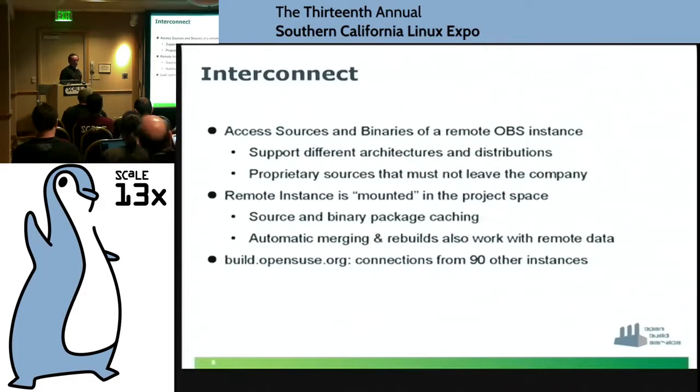Build.opensuse.org, which I'll show you, has about 90 connections from different remote instances. That's what we know. There are probably now over 125 folks running their own local OBS. For example, if you go to linux.dell.com and download drivers for Dell's hardware, all of that's built on OBS. They have their own private OBS, and they build every package for all the Linux distributions on OBS. So that's one of the ways you can leverage it.